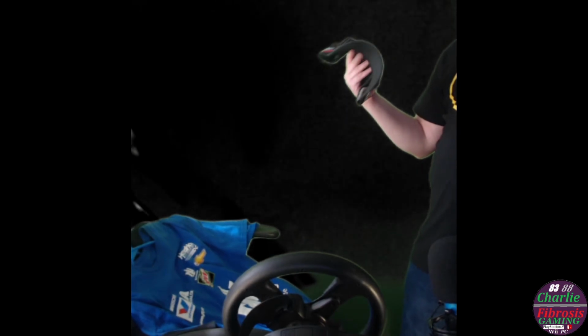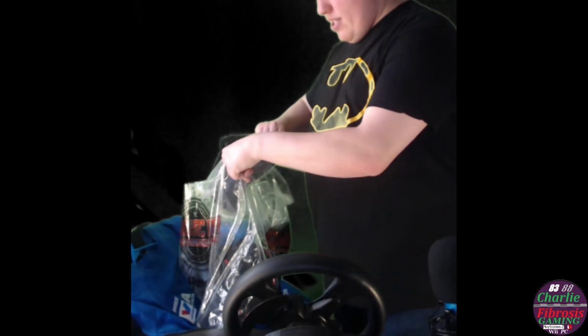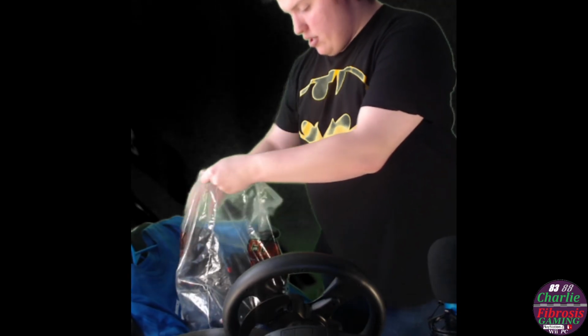This is one other thing I meant to show off. I have an Alpha Energy Solutions number 41 Ben Rhodes hat here too from Thor Sport, from his personal website. So there's that. Throw those hats.